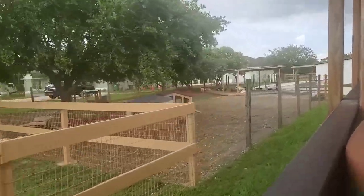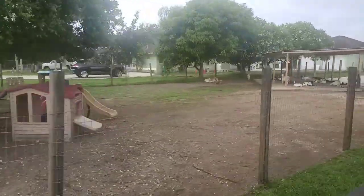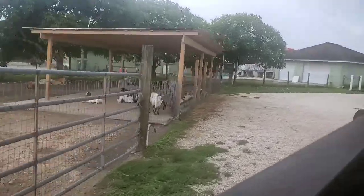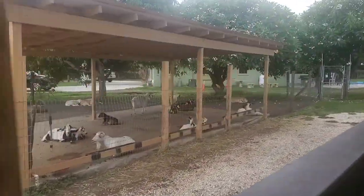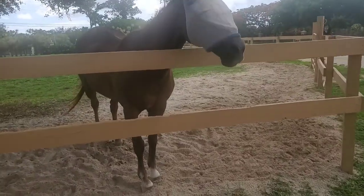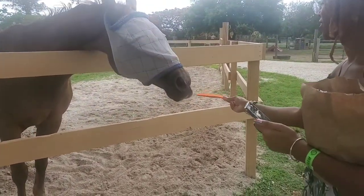So unlike the videos that we did see on TikTok, we were not actually able to go into the goat area and pet them and feed them. We were able to feed them through the gate. I know I've seen people on TikTok going actually in the gate, but I don't think this time they were allowing it. But overall, it was still a great experience.